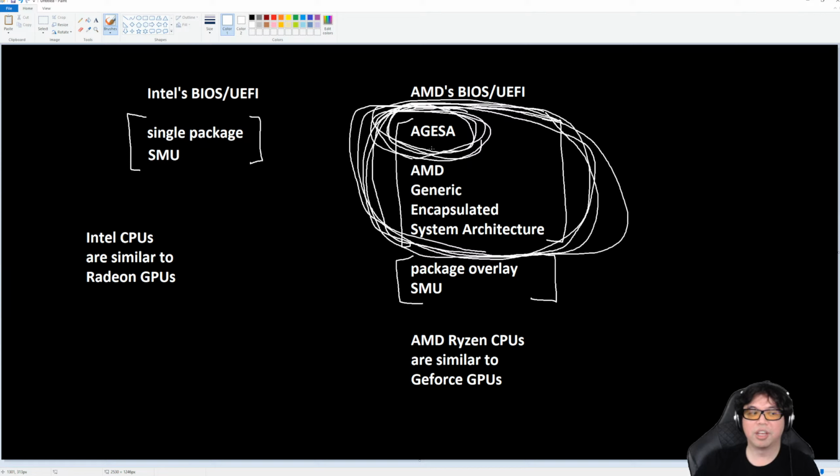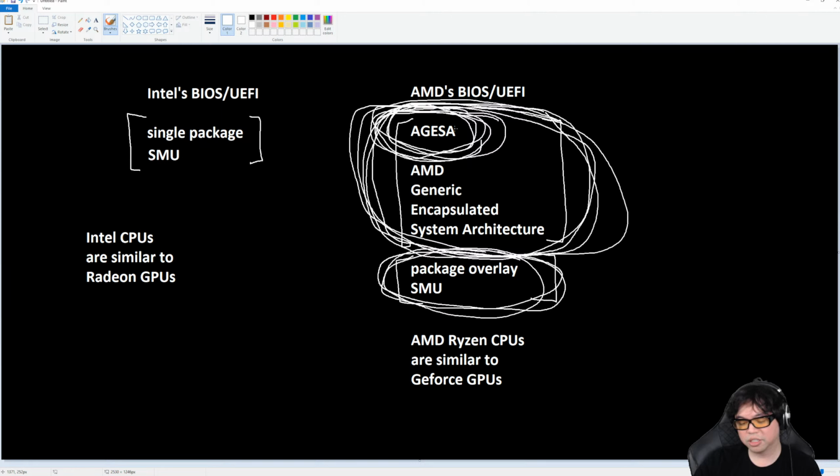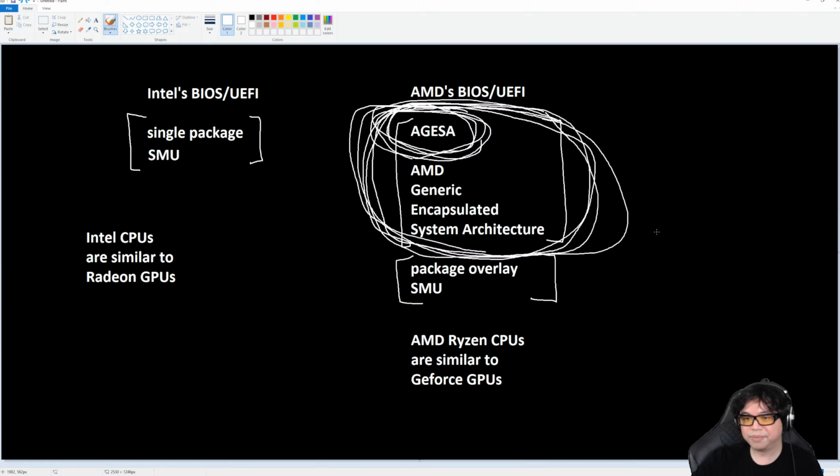Now, they do have control over the voltages, but not really, because a lot of it is kind of controlled by the built-in PBO preset for the voltage frequency curve. So you can adjust things like LLC and those sort of things. When you make changes to the load line calibration on an AMD CPU, you're interacting with one of the system management units. So you're doing stuff that's in here. You're not really doing anything with the AGESA. So just keep that in mind.